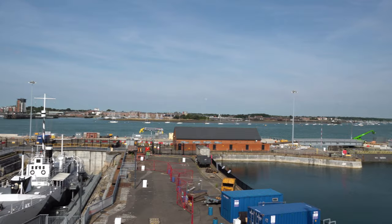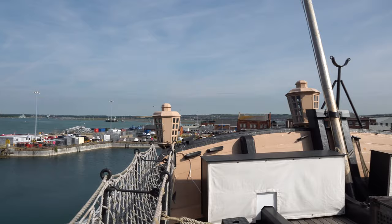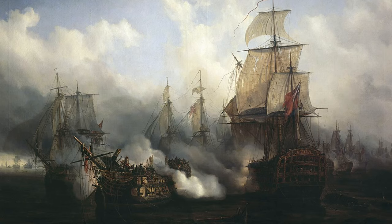Originally they had massive sails, obviously. I think they said it could go at like 11 knots or something. What does that mean? It's about 12 miles an hour, roughly. Oh, speedy. That's really quick. It was one of the quickest ones.